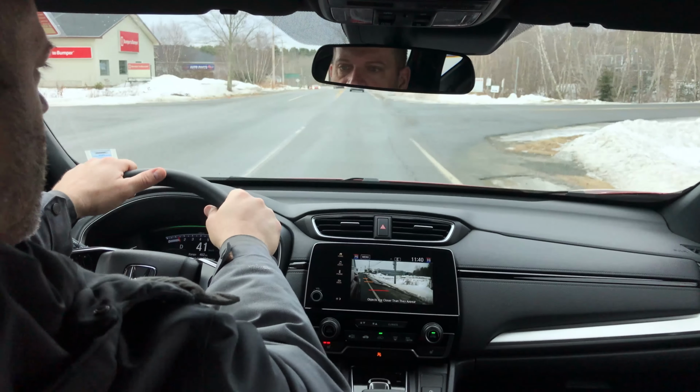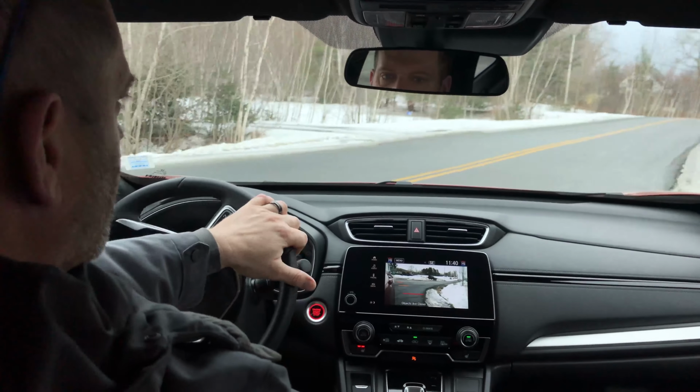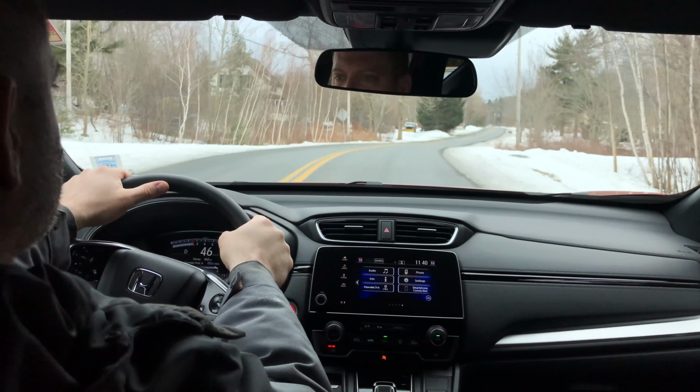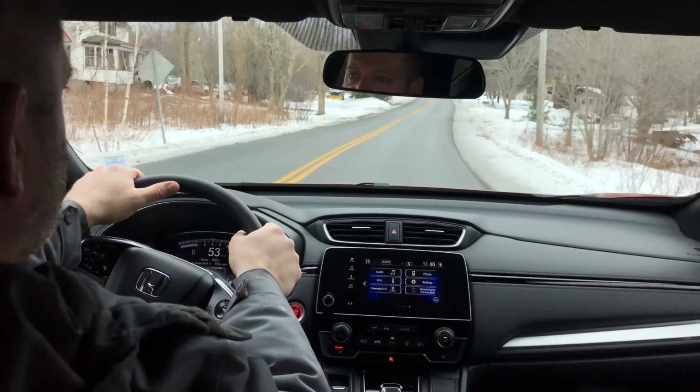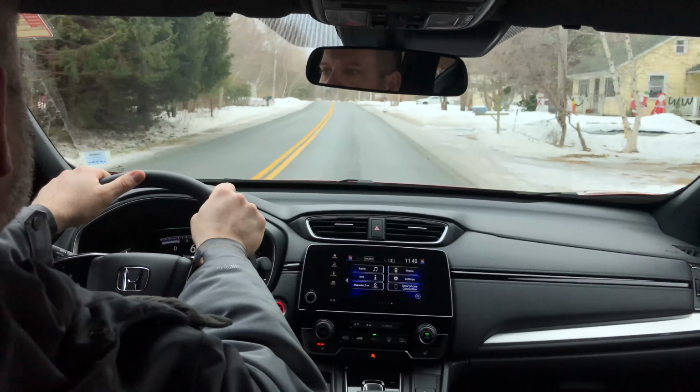Cut across to the back roads here just to demonstrate a few more features and how smooth the drive is. So you probably noticed every time I put the blinker on that the side view camera came on, the one that I'd mentioned earlier.